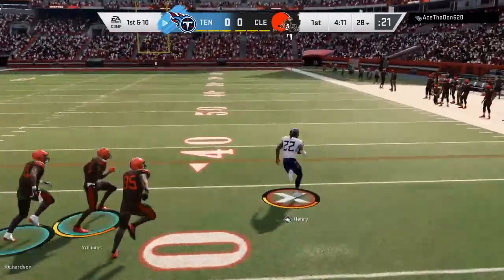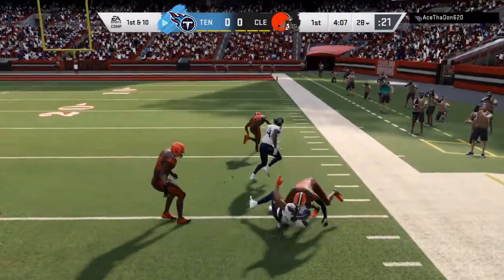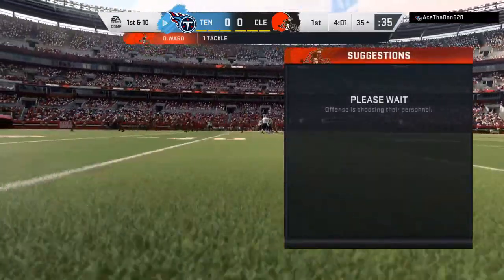Now a first carry for Derrick Henry. He'll have a first down past the 40. And finally taken down at the 35-yard line. That one good for 37 yards.